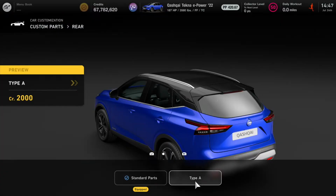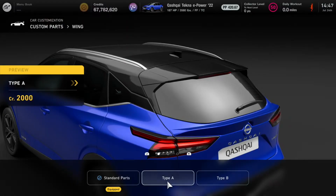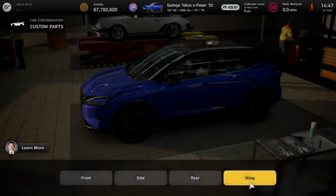Type A in the rear has just a few parts added with a window tint to enhance the visual. Something else that turns out a little more interesting is the wing spoiler option. Both Type A and B cost 2000 GT credits. This one is quite good, a low lip spoiler, and the Type B option has been seen placed on top of the roof.